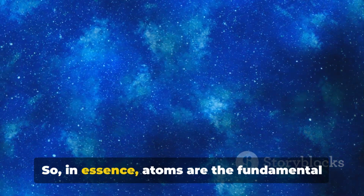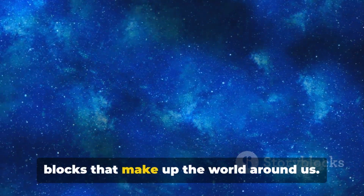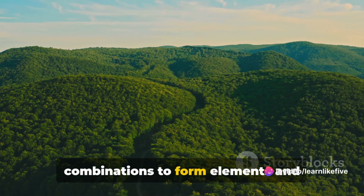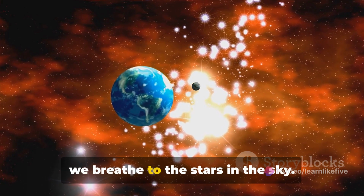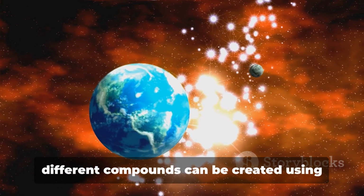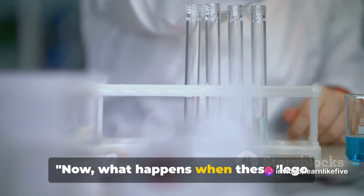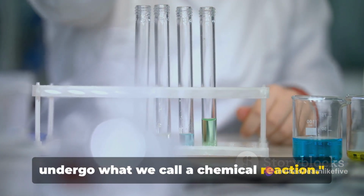So, in essence, atoms are the fundamental units of matter, the microscopic Lego blocks that make up the world around us. They come together in countless combinations to form elements and compounds, shaping everything from the air we breathe to the stars in the sky. So, just like how a castle and a car can be built using the same Lego blocks, different compounds can be created using the same atoms. Now, what happens when these Lego blocks interact with each other? They undergo what we call a chemical reaction.